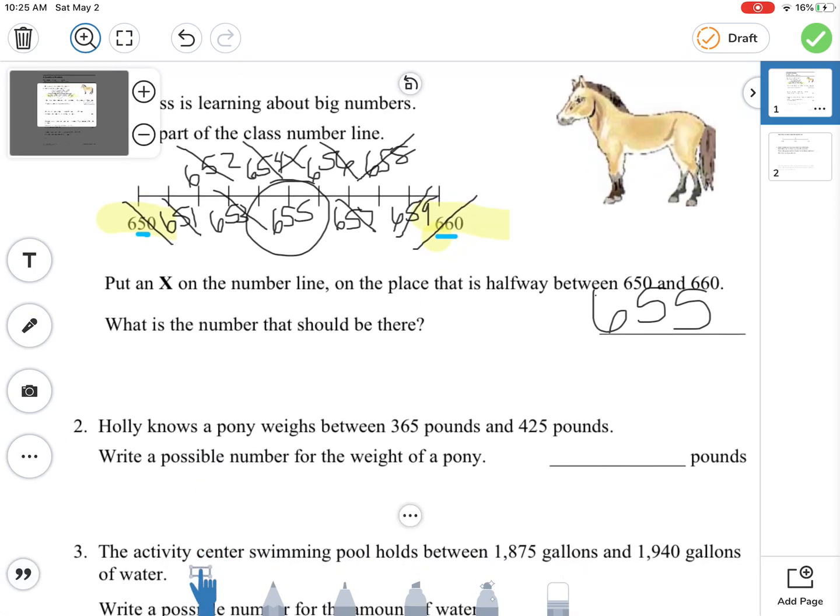Number 2 says, Holly knows a pony weighs between 365 pounds and 425 pounds. Write a possible number for the weight of a pony. Well, I notice here, when I look at it, is that the hundreds place changes. So I have a 3 and I have a 4. And my tens place is different too. I have a 6 and a 2.